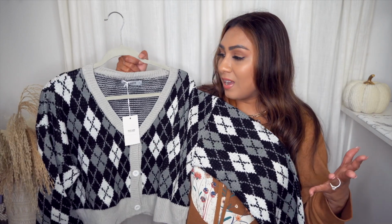So if you've been seeing this print everywhere and you weren't sure if you wanted to try it out or not, this is your chance. I think this one is tastefully done. It's not too obnoxious or in your face. I think it's pretty subtle. In my opinion, it looks very wearable. It's easy to throw on, and yeah, I love this one and I cannot wait to wear this one out.